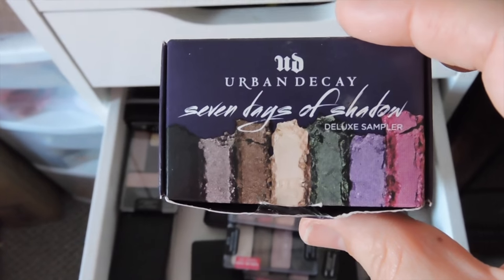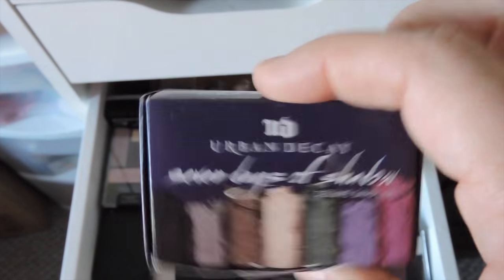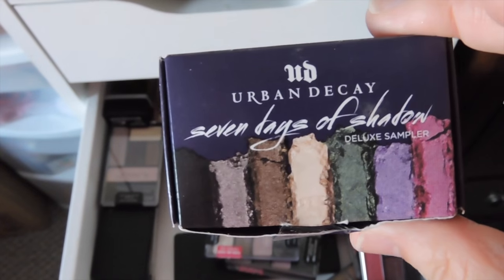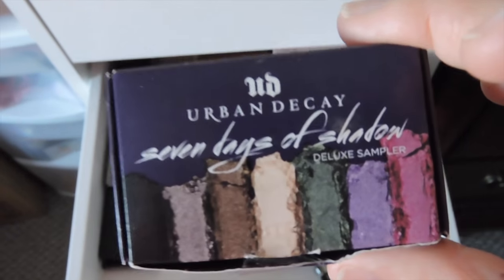This isn't a palette. These are just some shades that I got from Urban Decay. It was 7 Days of Shadow, and I got this as a sample. I don't remember from where or why, but I have not touched it. So I will just be getting rid of this because I know I am not going to ever touch them. So I'm just going to get rid of it.